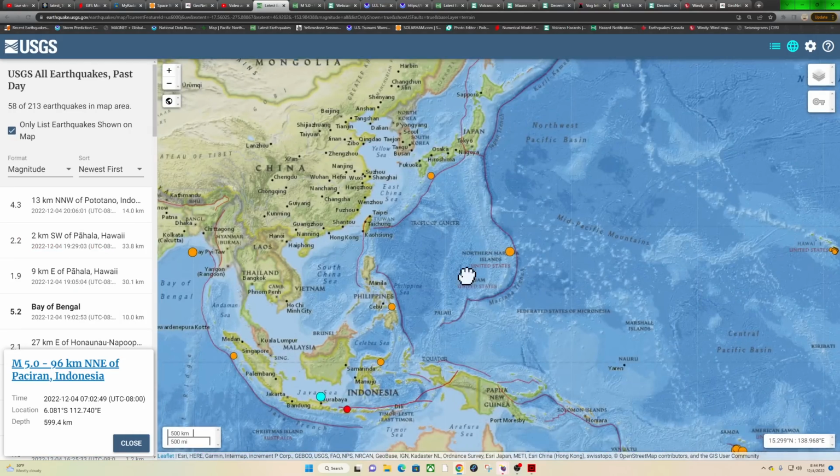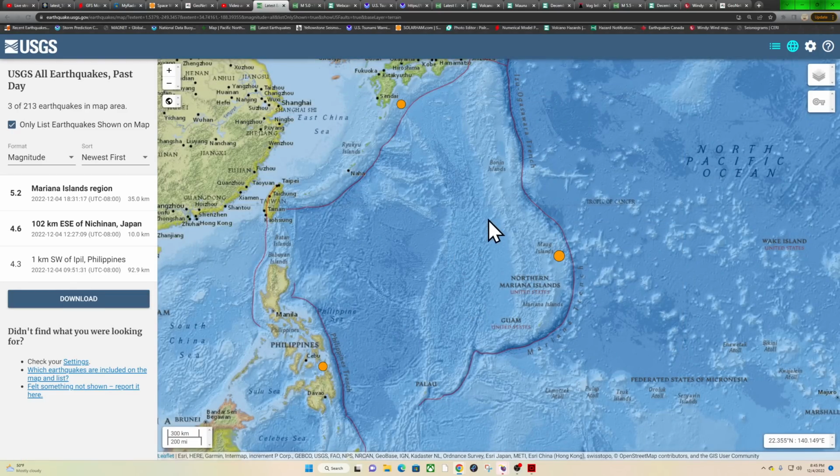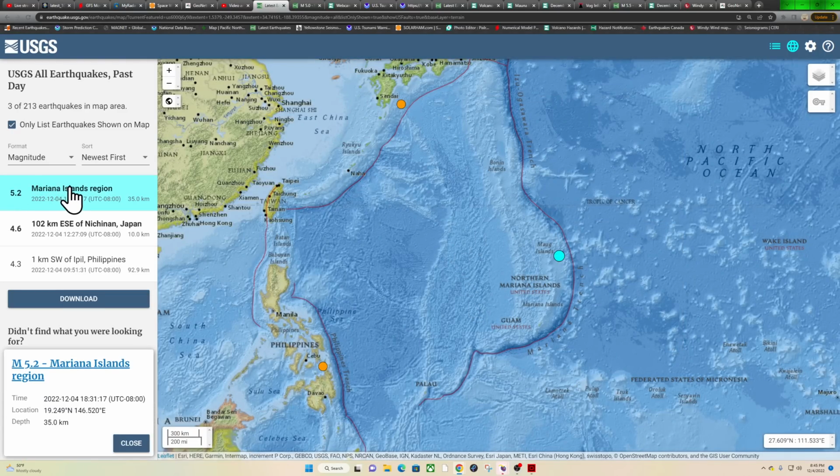All right, around the Philippine plate here, we've got 3 earthquakes. One of the recent ones is a 5.2 in the Mariana Trench. It's been awfully quiet here recently.